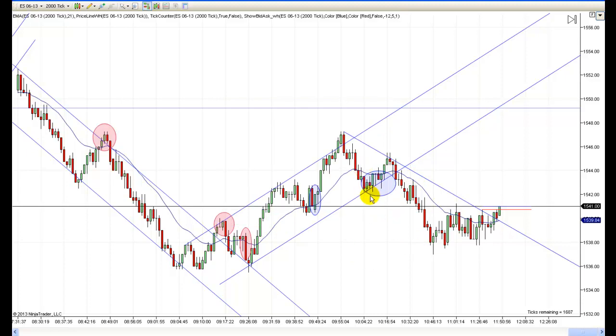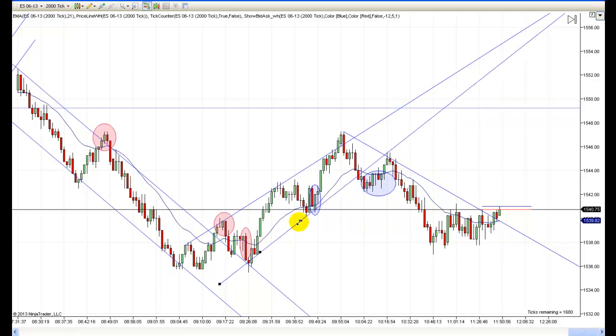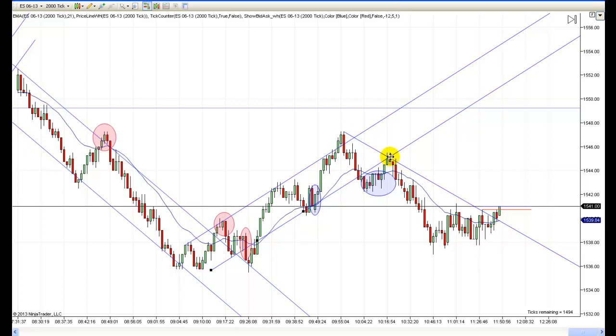Anyway, I may not have this channel quite right. It may have been, oops, it always happens. It may have been more like that right there, and this could have been the break, the new high, or this could have been a break, and that was all we got was a retest of the former trend line.